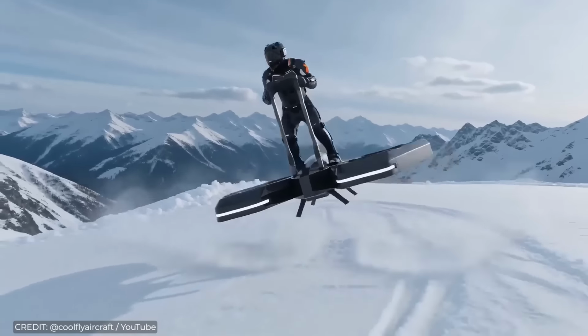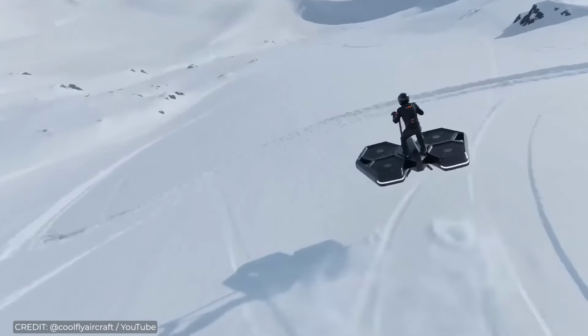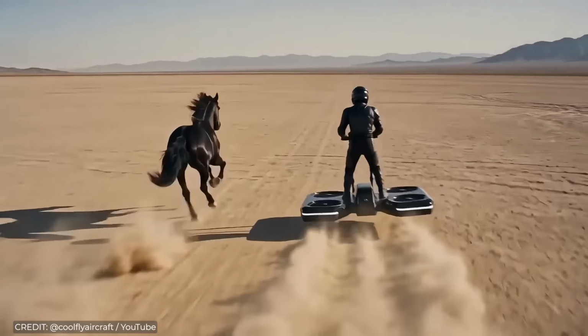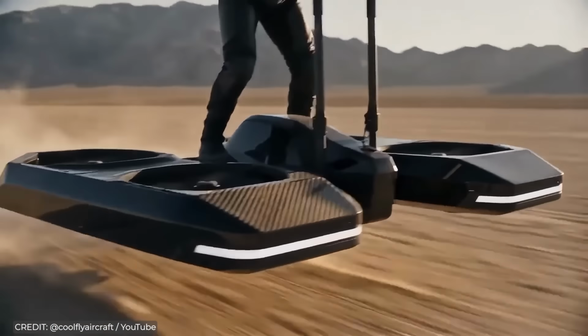What if, pretty soon, platforms like this started flying around the city instead of electric scooters? The Coolfly eVTOL is a futuristic personal aircraft concept presented as a rendered visualization.